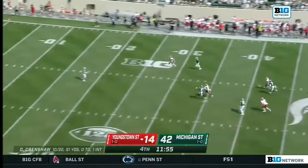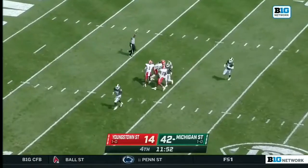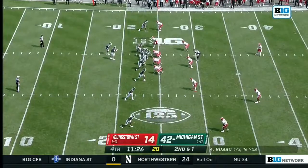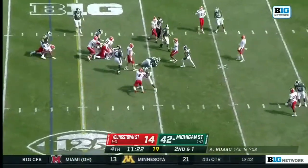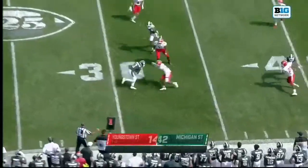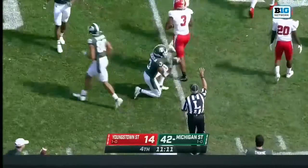Cade McDonald has now entered the game as the returner here for Michigan State, and he's brought down there about the 14-yard line. They got him. And Simmons now picks up the first down. There's a reason that most folks require their offensive linemen to wear knee braces. Matt Allen has since returned to replace Samac.